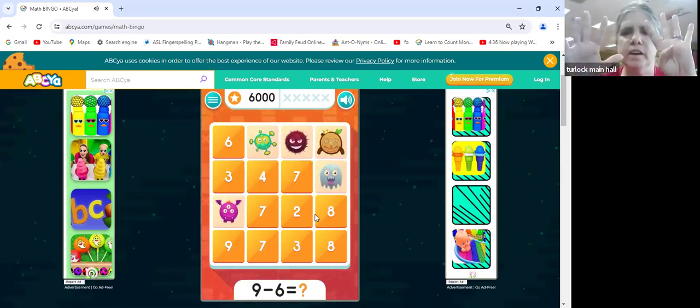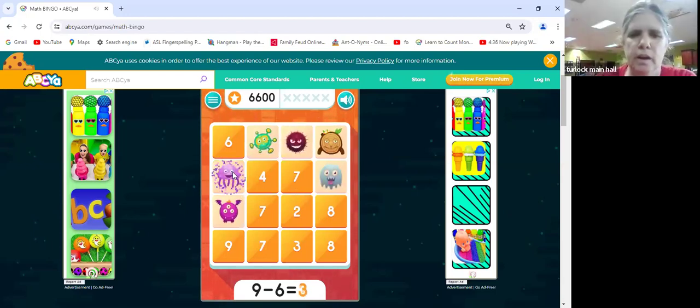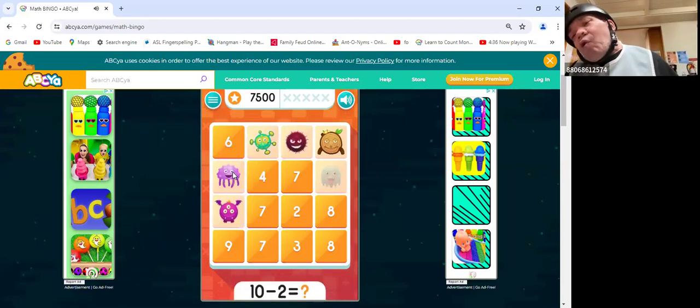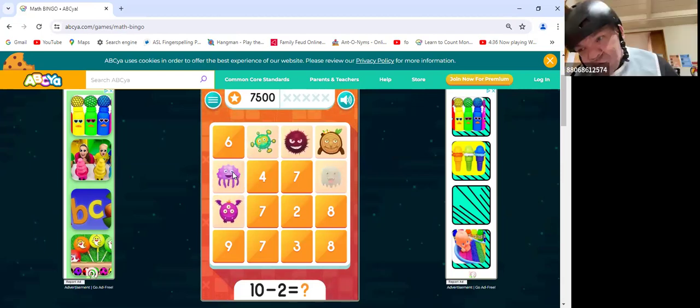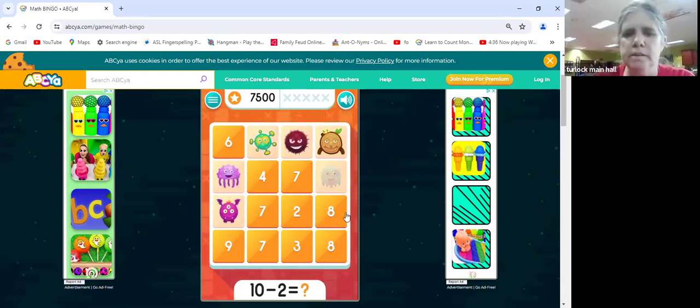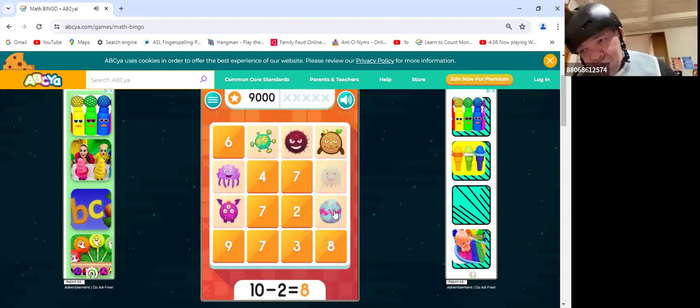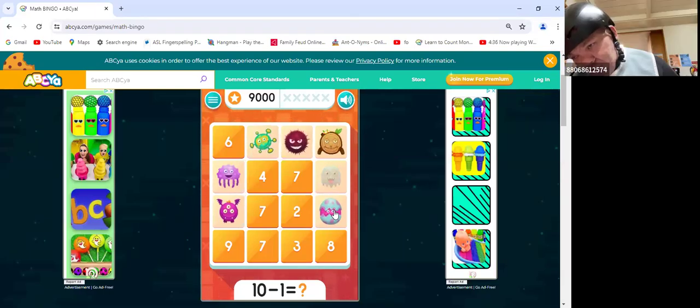Wow, I have 9 fingers up and I take away 6. 1, 2, 3, 4, 5, 6. Correct. If I have 10 fingers up and I take away 2, how many do I have up? 4, 5, 6, 7, 8. Good job. If I have 10 fingers up and I take away 1, how many fingers do I have up?